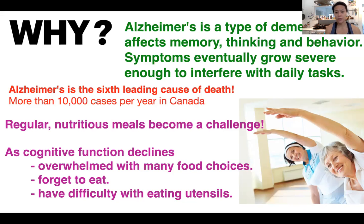What I'm concerned about is obviously nutrition and food. As the symptoms progress, regular nutritious meals become a big challenge, mainly because cognitive function declines. People who have symptoms of dementia and Alzheimer's often feel very overwhelmed with so many food choices laid in front of them, and they get really confused and frustrated. Sometimes they forget to eat because the hunger signals don't act the same anymore, and they skip meals. Therefore, a lot of people suffering from Alzheimer's have symptoms like weight loss, and that's not good for someone who has Alzheimer's because you need the energy, right?